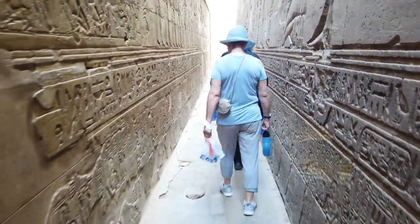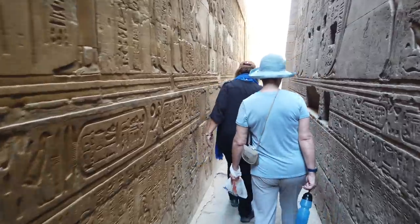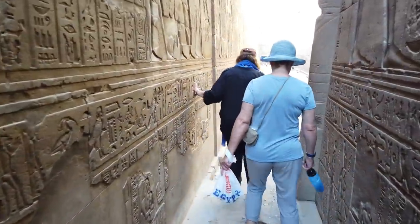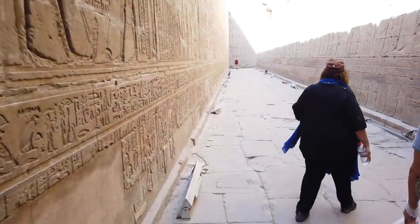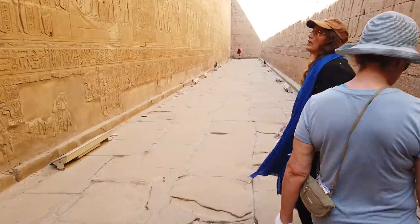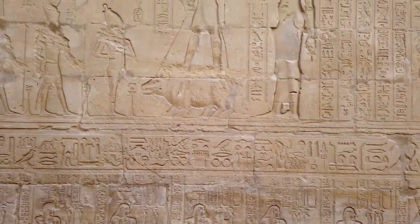So this is where the so-called building texts are located. This is also where Stephen points out the thing with the devil as well, isn't it? Okay. So here is Horus right here in victory. I think this is the hippo with Set, so he's riding Set.